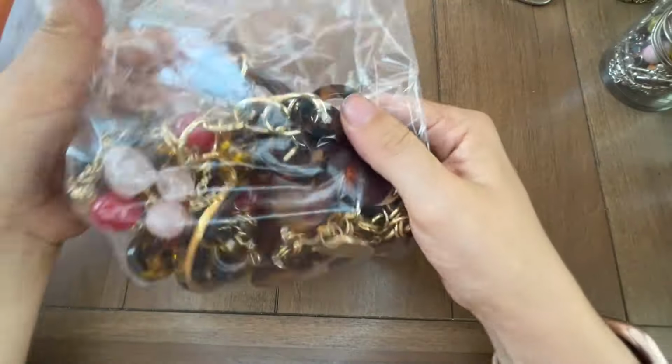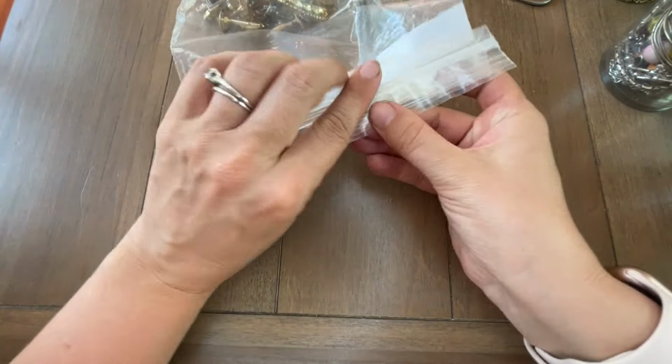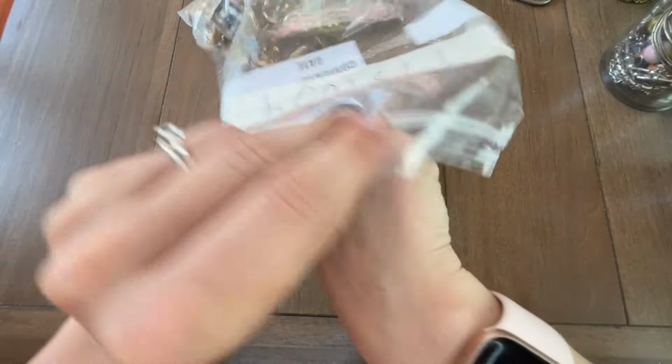And then the last bag I kind of saved for the end because there's like a million things in it. Where is it? Did it escape my area? Oh no, I just have to step away. So I don't know if we'll get through all of this, but it's a bag of cufflinks. So I'm very curious to get into this.